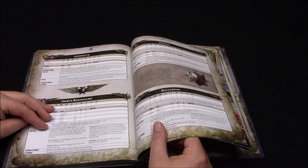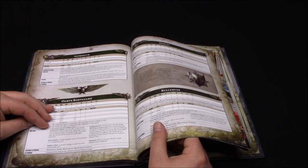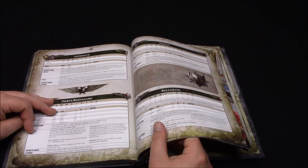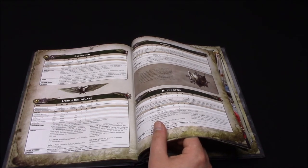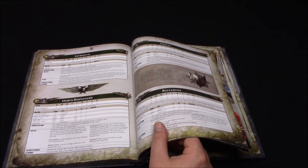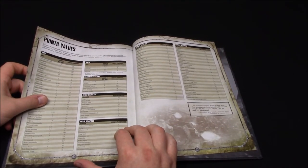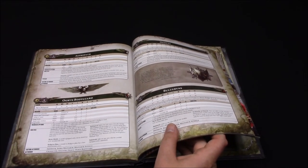Right, Avalanche of Muscle. You can add 1 to the attacks characteristic of this model in the fight phase on any turn in which it made a successful charge. This ability may only be used the first time this model fights each turn. That's fair enough. Brute Shield, 4 plus invulnerable save. Bulgrin Plate. A model in Bulgrin Plate has a save characteristic of 4+. Bulgrin Plate is 5 points. It's pretty handy. 4+ save.